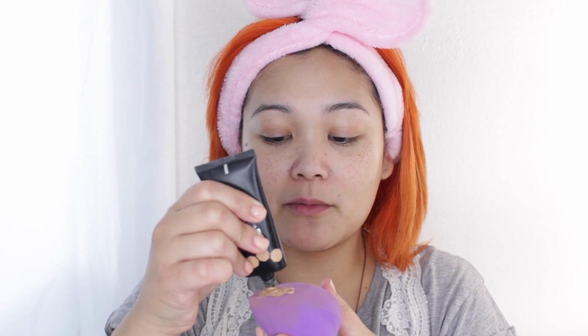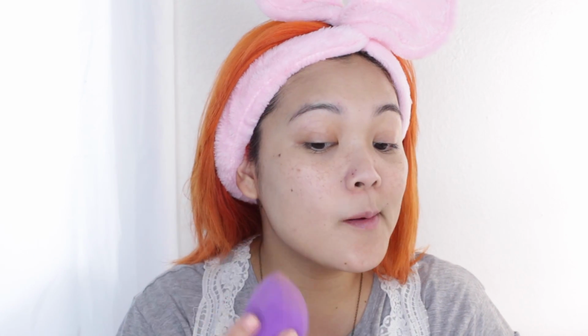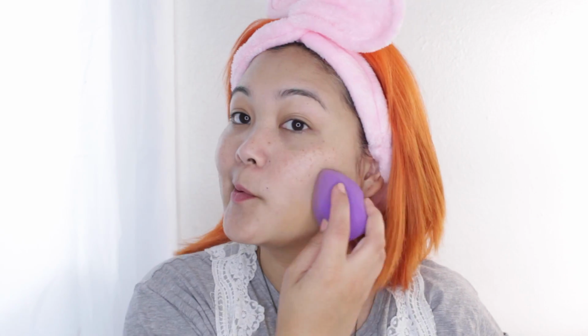I'm going to be using the Collab Oh So Fresh Skin Tint. And I'm going to take this gigantic beauty sponge. I believe this is from Flower Beauty. And I'm just going to apply some right there. Go ahead and blend this onto my skin.